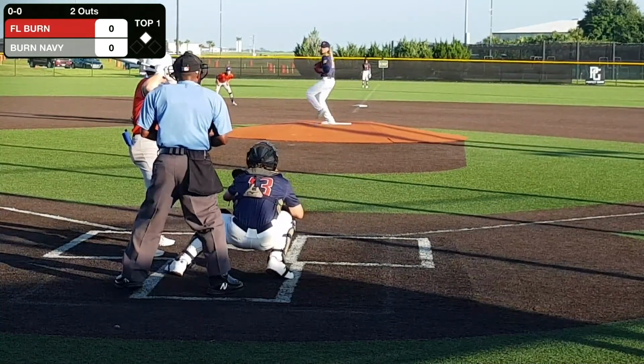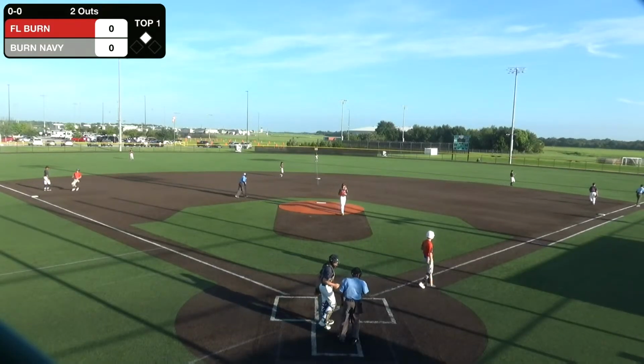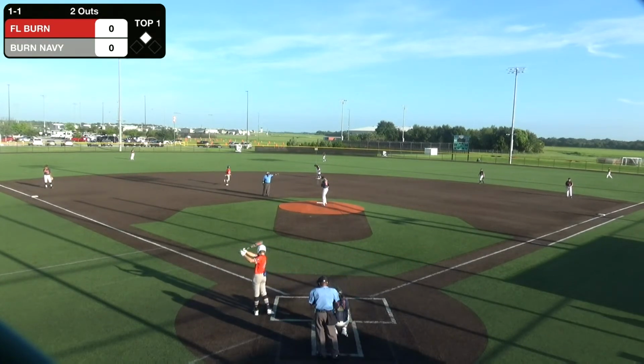One and 0 the count. 2 outs here in the top of the first. That ball's hit down the line. It's going to be foul. Out of play. No room for the right fielder. So 1-1 the count to Cole Travers.